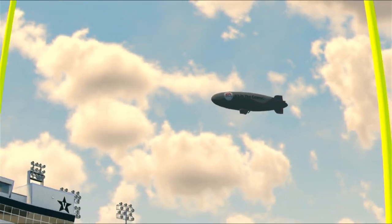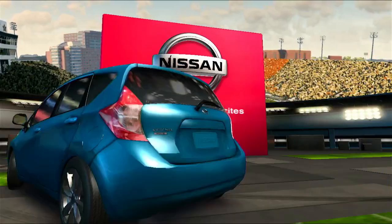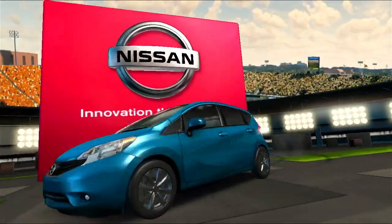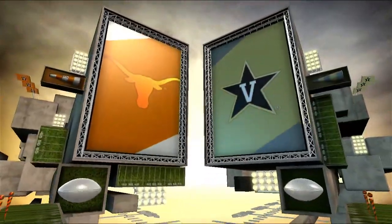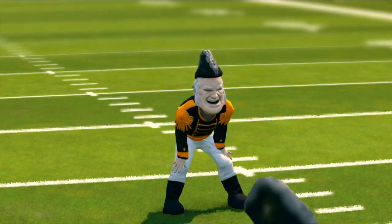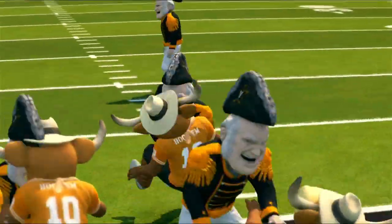Hi, everybody. Glad to have you with us on the EA Sports NCAA Football 14 Halftime Show presented by Nissan. Innovation that excites. Keith Davis, David Pollack here in the studio, as always, to lend a little perspective to what just went down in the first 30 minutes.